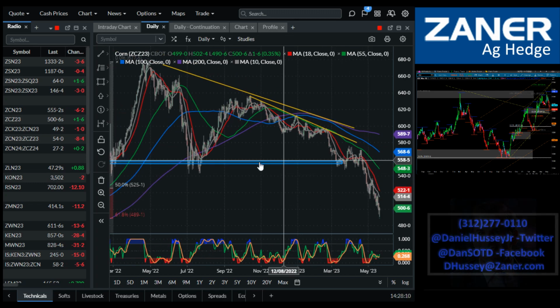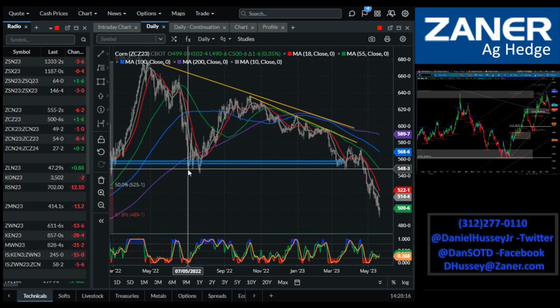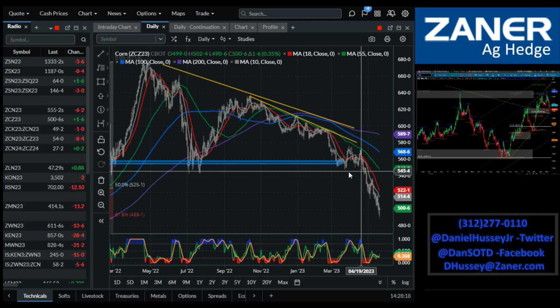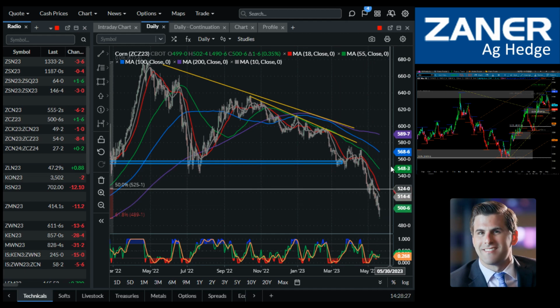In fact, we really, really have not given the 540 to 550 area, which was very big support. I mean, huge support from last summer, huge support here into the spring that we finally broke. Yes, but we need to test that area as resistance, just in my opinion, from a price discovery standpoint.